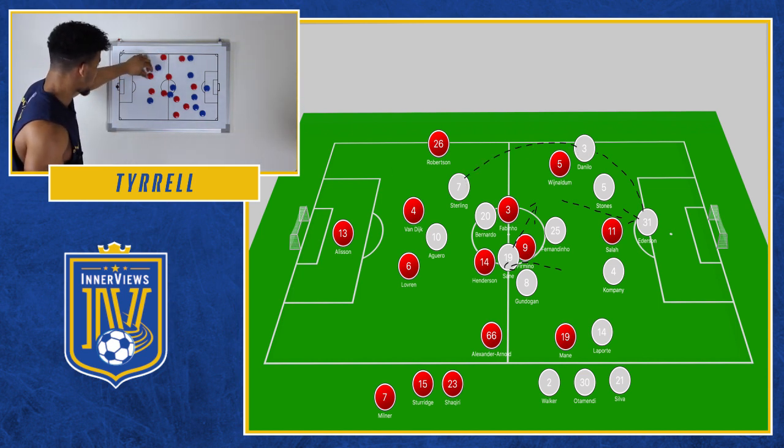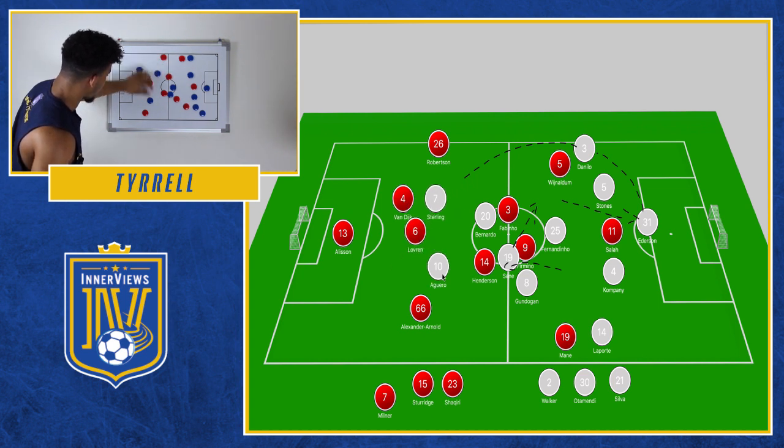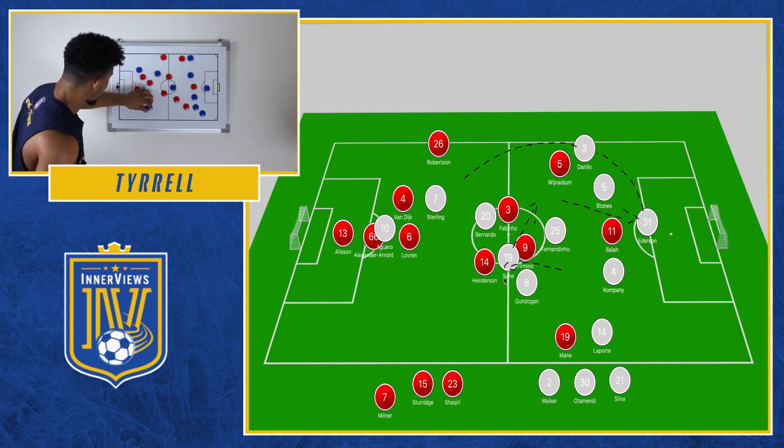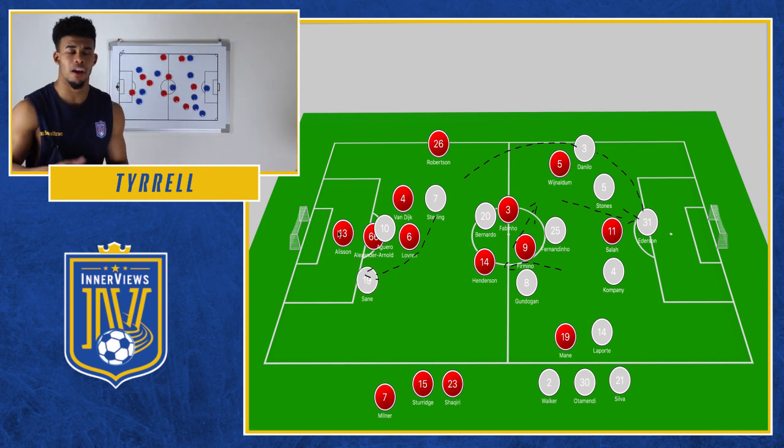And as he picks it up in between Van Dijk and Robertson, he runs at the back four, and with Lovren eventually stepping forward and Aguero dragging out Alexander-Arnold, he's able to slide that ball into Sane, and as Alexander-Arnold tries to retreat, he's able to fire the shot through him and past Alisson, off the post and in.